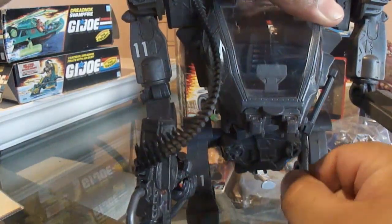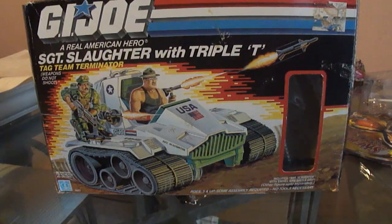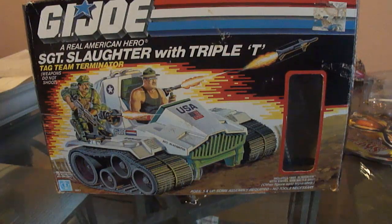Let me put this thing back in, and let me go ahead and jump on to the next figure. The next thing, guys, I want to show you is this G.I. Joe Sergeant Slaughter Triple T vehicle. Now this one, guys, I personally had when I was young. Well, majority of the stuff that I'm showing you is what I've had. Not originally, but at least I'm slowly buying them back just to kind of bring back memories, bring back that nostalgia feeling like I've always mentioned in my videos.